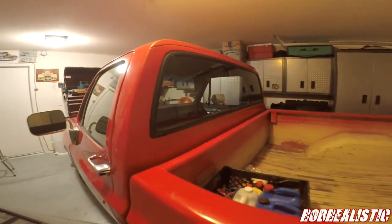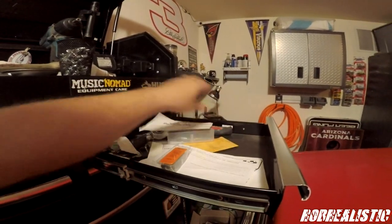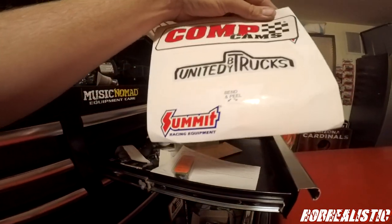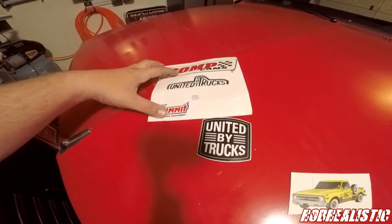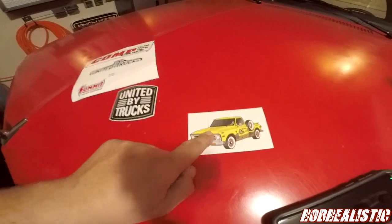The part that I had been waiting for since I've had this truck is to put on my decals and my stickers. All of my motor stuff is going on the passenger side. All of my truck stuff is going on the driver's side. So let's go ahead and take care of that right now.